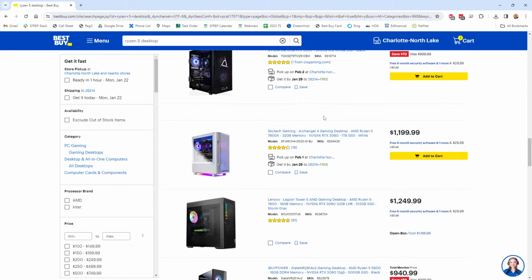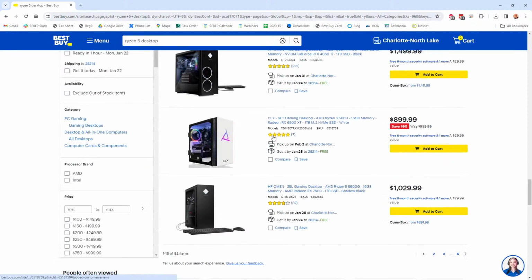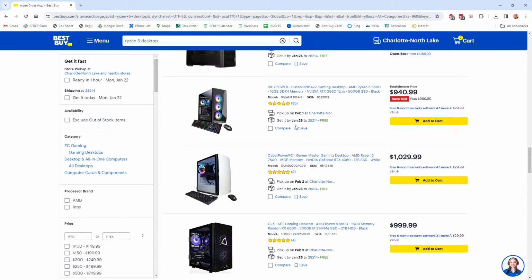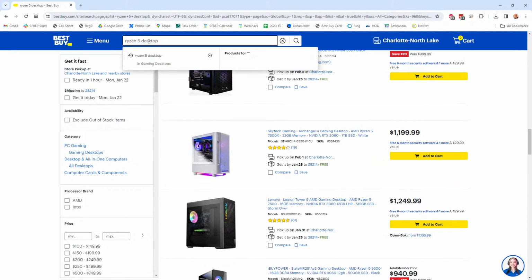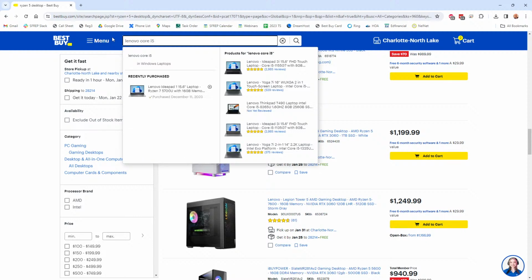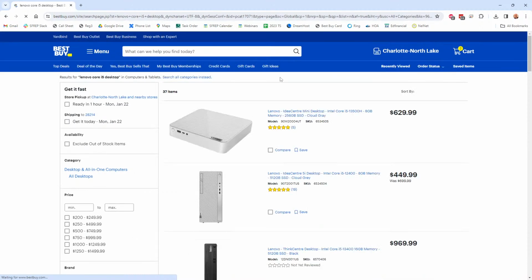What I would say your better bet would be, a lot of these are going to be gaming computers. You have to kind of watch out for that. You can always tell a gaming computer because there's lots of RGB color lights and stuff like that in it. We'll do Lenovo. I like the Lenovo desktops better than the HP ones. So we'll do Core i5 desktop.